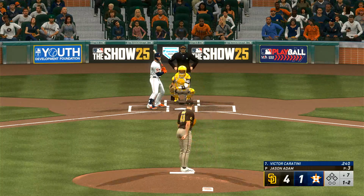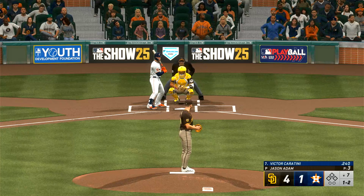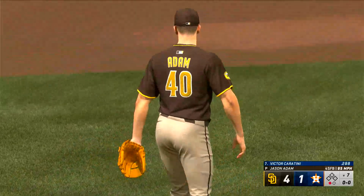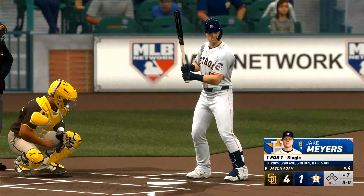Fastball for a strike at 95. No need to offer at that pitch until you get to 2 strikes. It's just a low percentage of success when you want to try to go after that down and away pitch. Called strike 3 on a fastball up in the zone. So next up for Houston, Jake Myers.